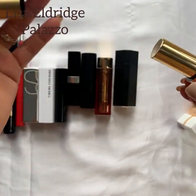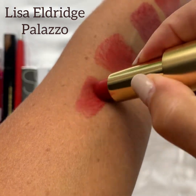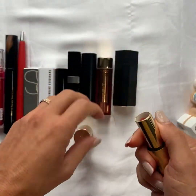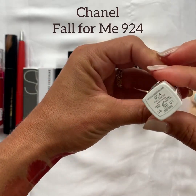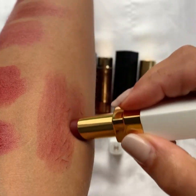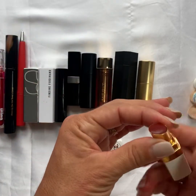This is Lisa Eldridge Palazzo. Absolutely stunning lipstick, and this is in her sheer formula. This is 924 Fall for Me. This is a Rouge Coco Balm by Chanel. A little bit more of a sort of berry red, nice and sheer. Beautiful fall shade.